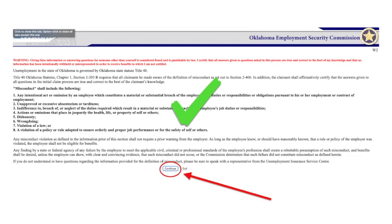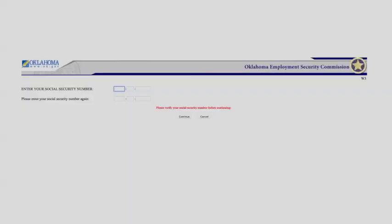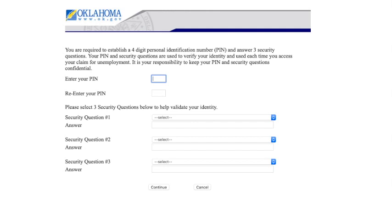This page is basically telling you you need to keep your information up to date. So if you understand that, just click the button that says understand and we'll move on. You enter your social security number twice on this page. They both have to match so it is verified, and then you go ahead and click the continue button again. This page is where you create your account. So you're going to enter a PIN number, enter it twice, and then you're going to answer security questions. So if you ever forget your password or your PIN, this is how they're going to be able to verify you are you. Once you've done that, go ahead and click continue.